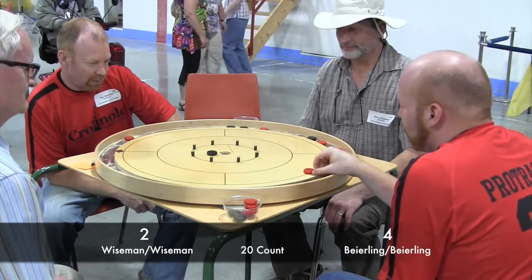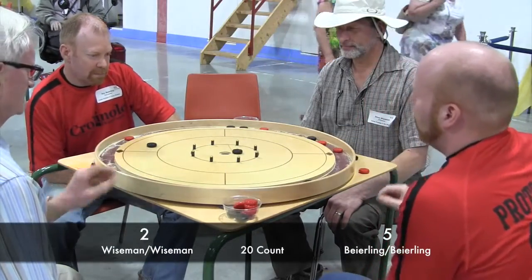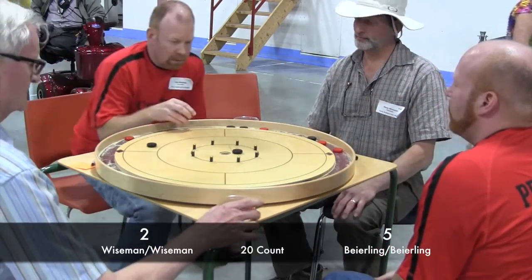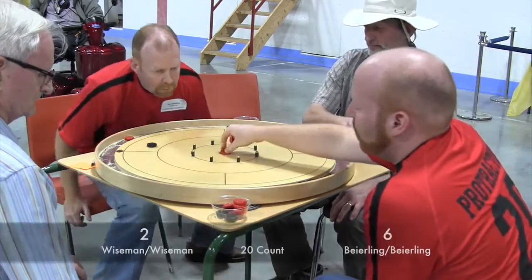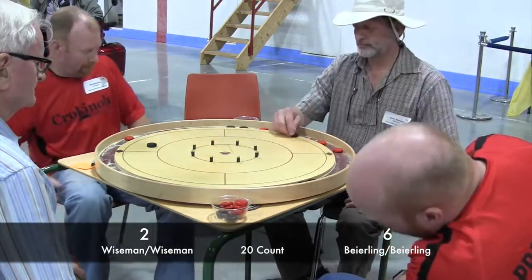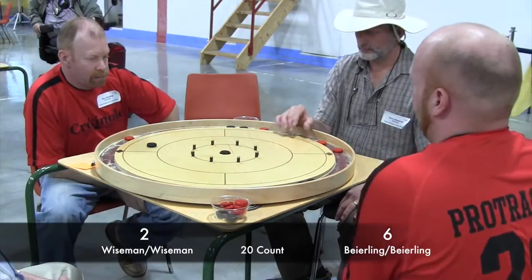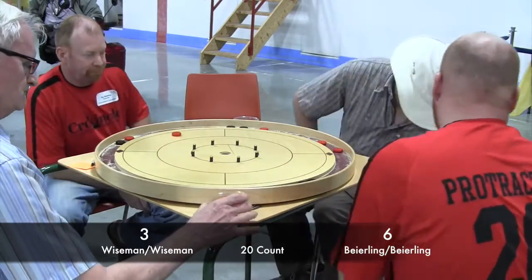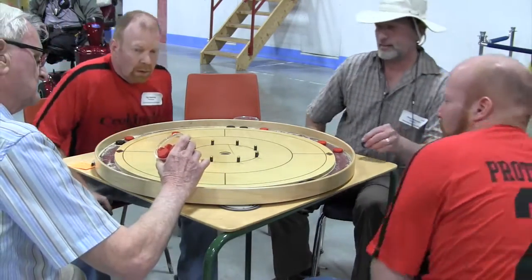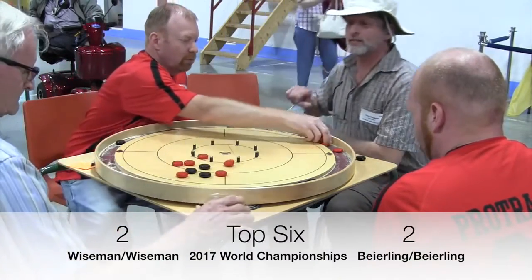As Steve Wiseman goes a bit long there. So Jason Beierling makes him pay. It's 5-2 in the 20s. Ray Beierling with another opportunity here, and he gets it to go for 6-2. Some really great shooting from the Beierling brothers here as they make an emphatic hold of 2 points despite Steve Wiseman's 20 there. And they tie this top 6 match at 2 points apiece.